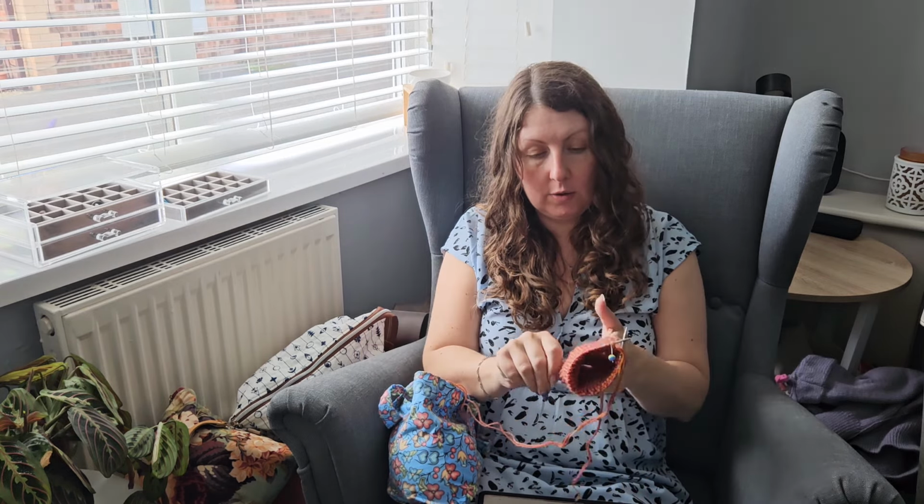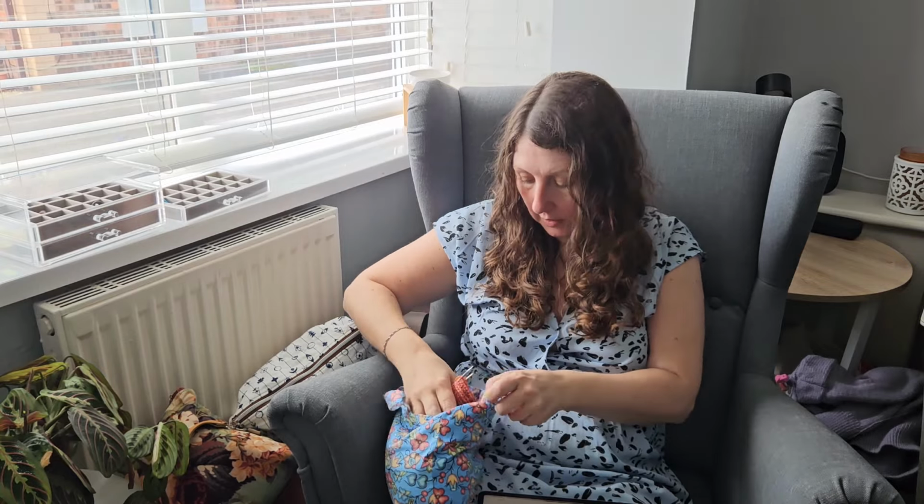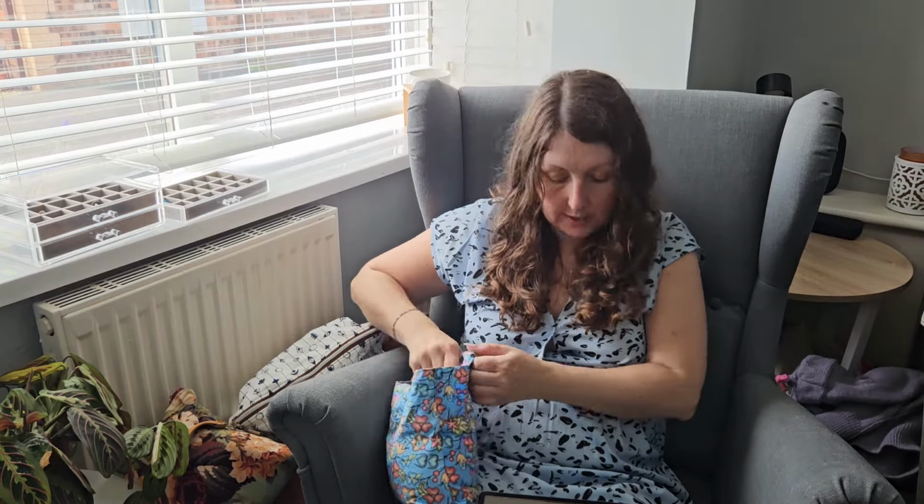Again though, this is quite a rustic yarn, but I think these are going to be absolutely beautiful mittens once they're finished. The picture is absolutely stunning. But like I say, I was just a bit flummoxed by what I was supposed to be doing to continue the pattern, but who knows when I'll get on with those. And I think that's all my projects and all I wanted to talk about.